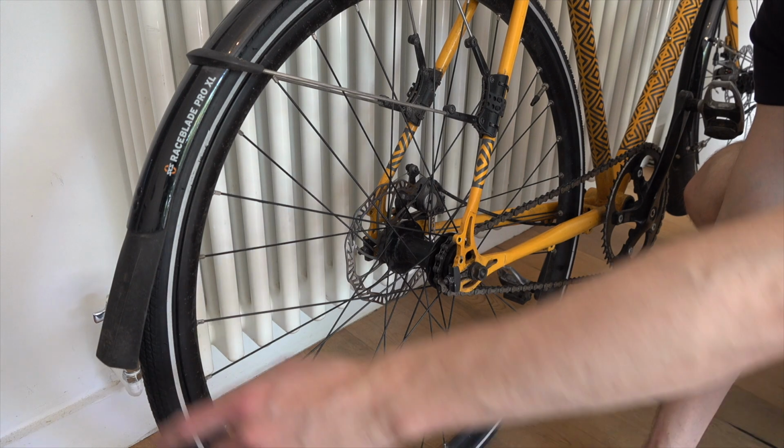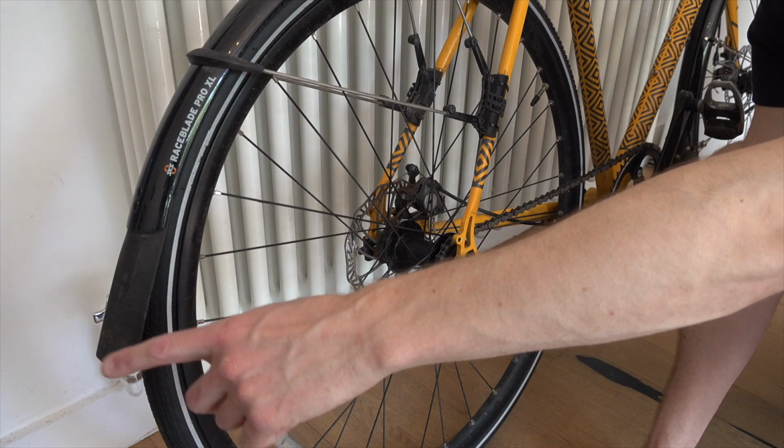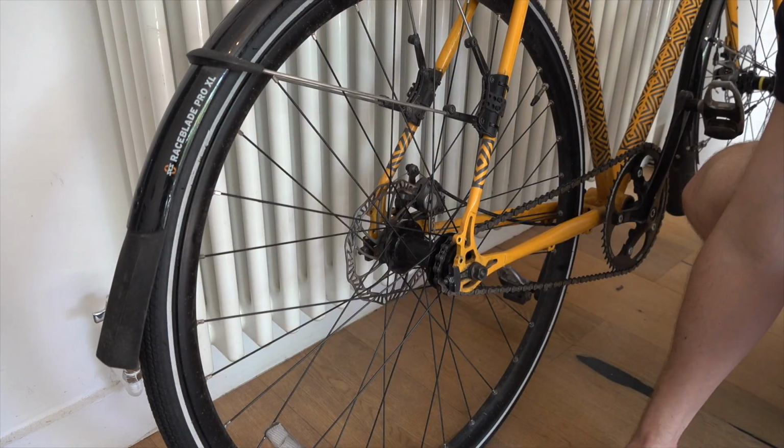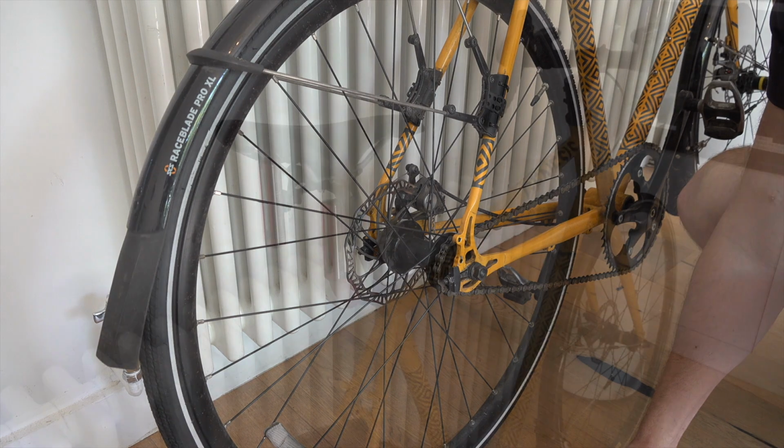But the other thing is courtesy to your fellow cyclists. If you don't have one of these mudguards on, the water from your bike is flicking up into the eyes of the bike behind, which I know only too well. I've had water flicked up in my face plenty of times. So it's quite nice for your fellow cyclists to just have one of these. You're keeping yourself dry, and you're also not flicking crap into the eyes of the cyclist behind you.